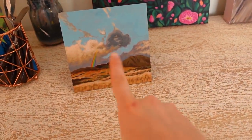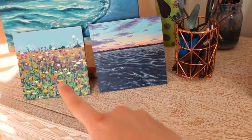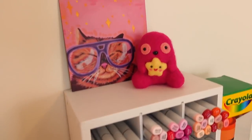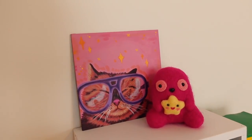I need to scan these and turn these little paintings into prints for my holiday box. And this cute cat one here too. That's pretty much the only thing left I have to do today because I kind of blew through shipping orders. I have a couple orders left to pack, but yeah, that's cool.